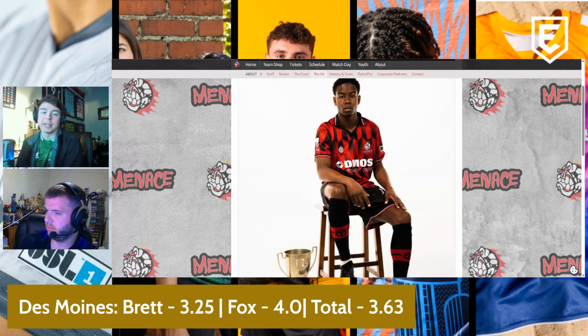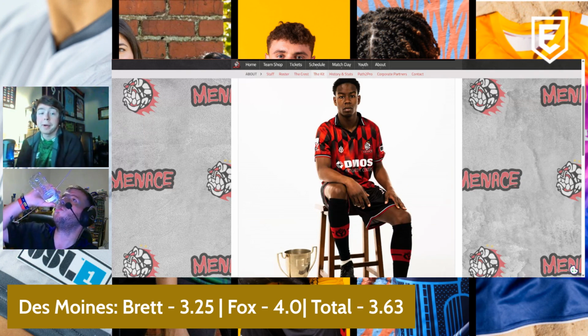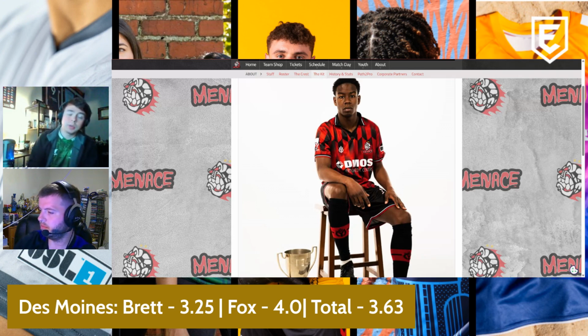I kind of forgot about this kit until Fox brought it up. So it's a 3.25 for me overall. With what they're doing, given they've done this a few times with this kind of older school vibe, I don't know how much impact that would even have. It's a little bit limited. If you're going to miss out this year, they'll probably release something similar-ish next year, especially for a home kit. So this is a 3.25 for me.